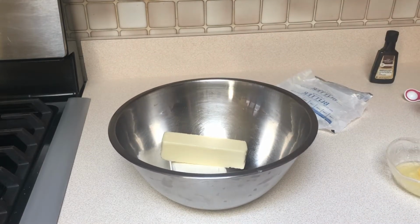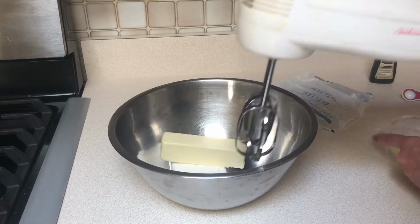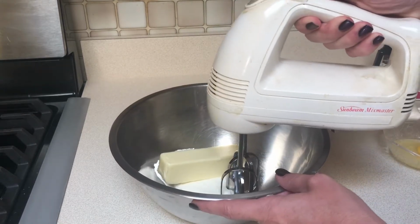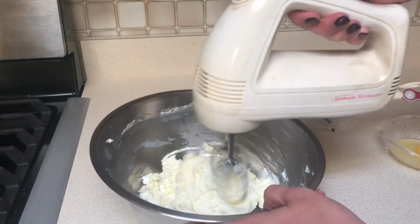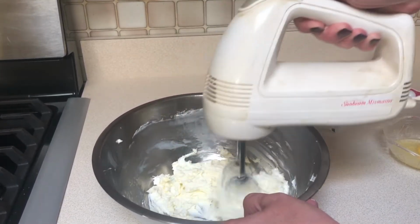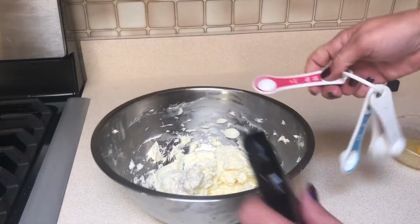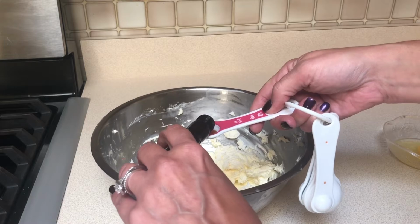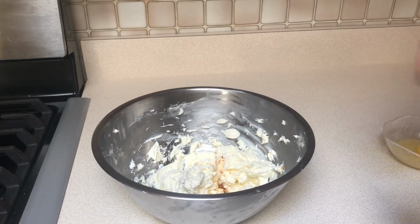We're gonna mix this all up. You can use your hand mixer, your stand mixer. And after that's all mixed up, you're just gonna add in your vanilla and your egg. Here I am adding in my 1/2 teaspoon of vanilla. Then I'm gonna add in my egg. We're gonna blend this all together. Then it's time to add the whole box of cake mix and mix that up.